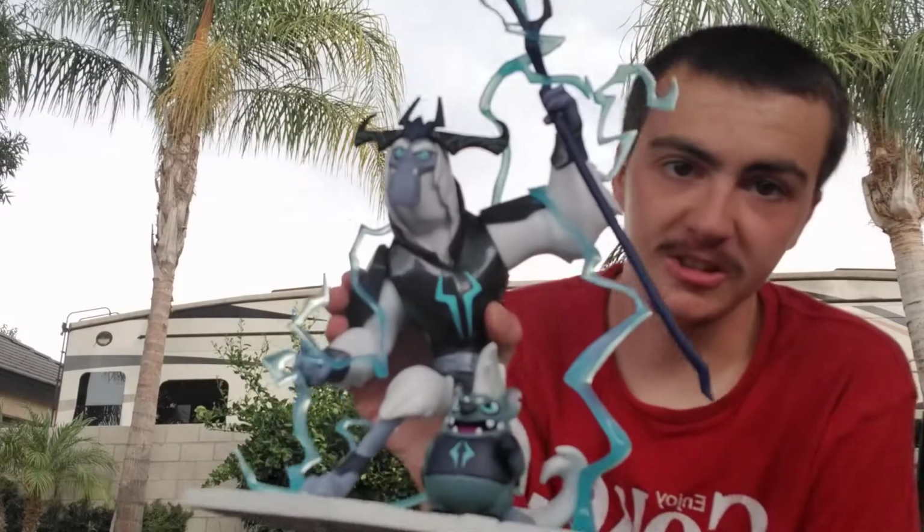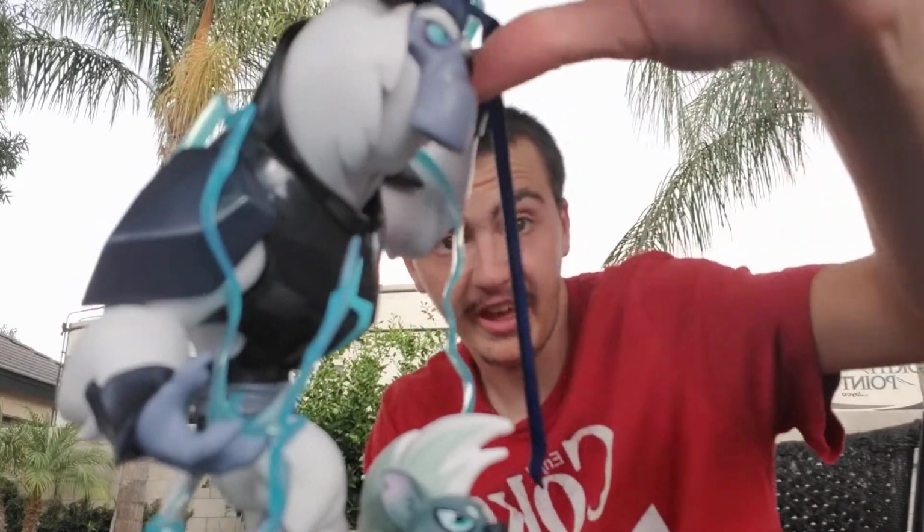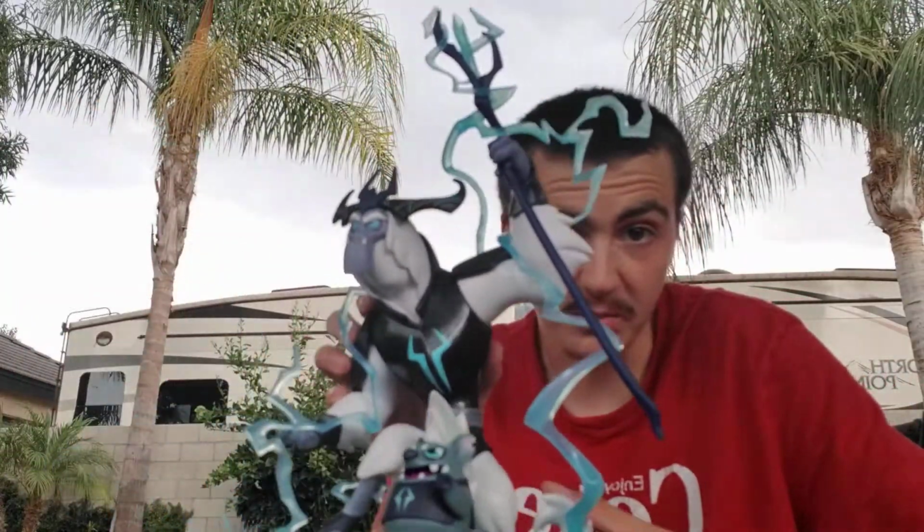And they're so well detailed. I mean, it's made out of a cheaper plastic than most statues would be, but it's still like, wow. That thing is awesome. And I don't know where I'm going to put this in my collection. I don't know, but pretty awesome deal.